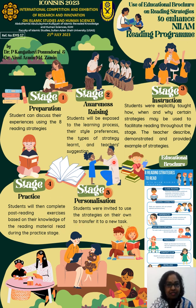In the 5th stage, the final stage, students were invited to use the strategy on their own to transfer it to a new task. Any post-reading activities could be used as a new task, based on the research findings guided by the objectives, including the various steps schools should take to keep pace with developments in improving reading strategies. Finally, findings from the investigation could serve as a basis for reviewing a strategized Nilam reading program that is currently implemented for DLP-opted vernacular students.